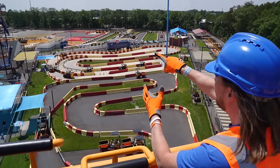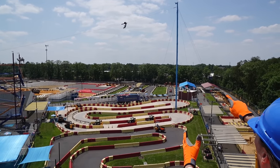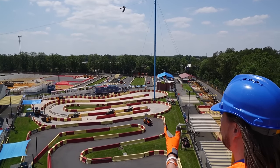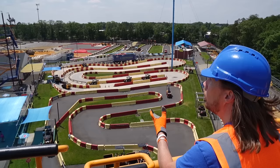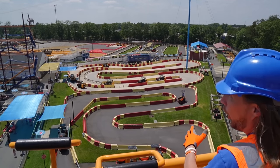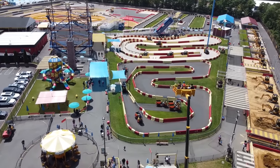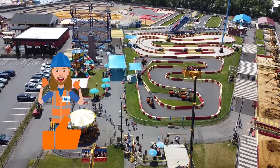Oh, whoa, whoa, whoa, look. What is that? That's a zip line. Oh, wow. That looks great. I see tractors. I see skid steers. Oh, is that a road roller? There's road rollers over there too. We're gonna have so much fun. Diggerland looks amazing, especially from 60 feet in the air.